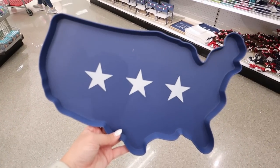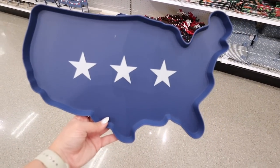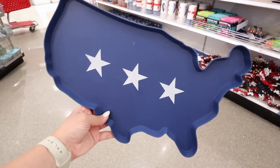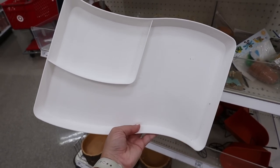The next two items are these trays. They are food safe, so you can put food on these. Super cute. This one's shaped like America, and it just has three white stars. This is $5. And then they have this one, which is shaped like a flag.